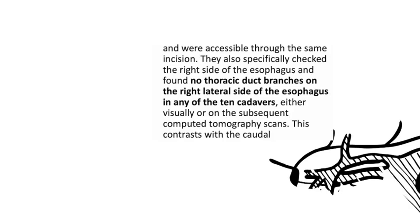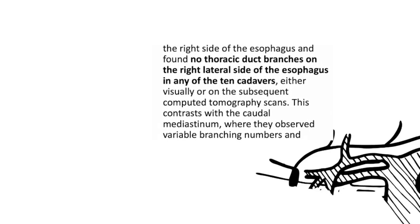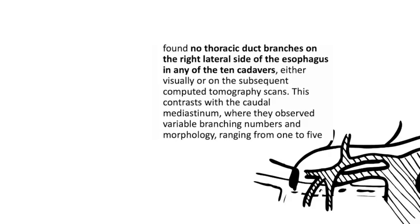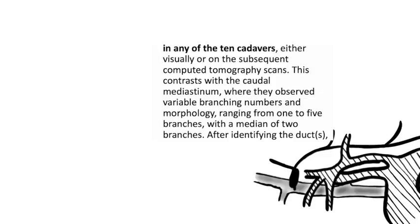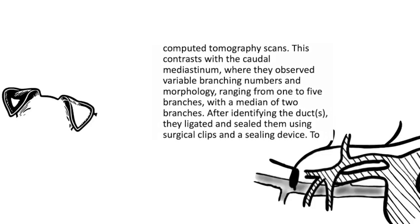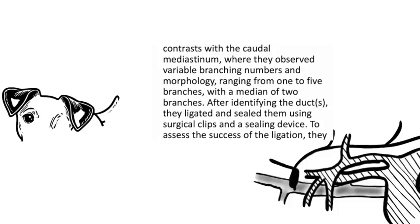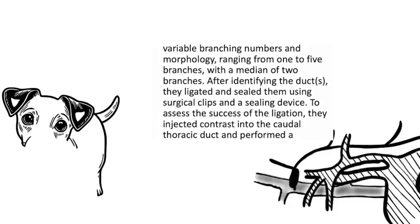They also specifically checked the right side of the esophagus and found no thoracic duct branches on the right lateral side of the esophagus in any of the 10 cadavers, either visually or on the subsequent computed tomography scans. This contrasts with the caudal mediastinum, where they observed variable branching numbers and morphology, ranging from 1 to 5 branches, with a median of 2 branches.